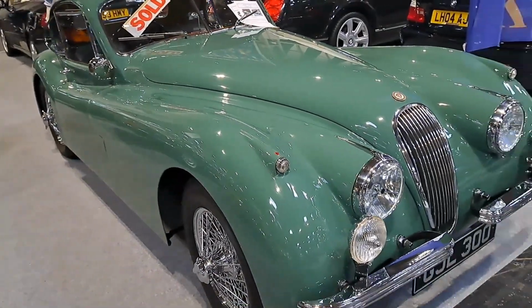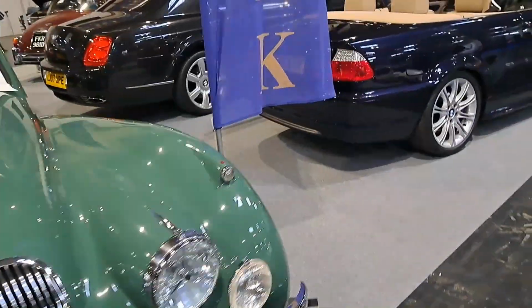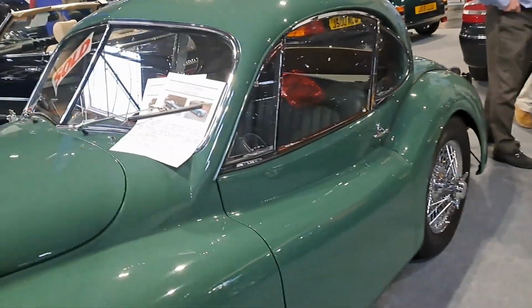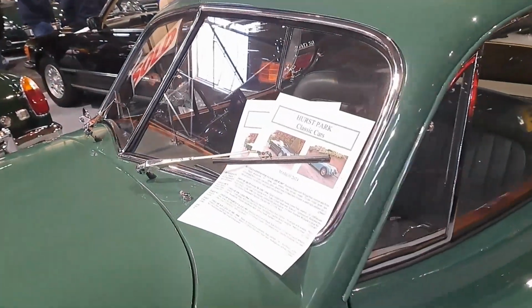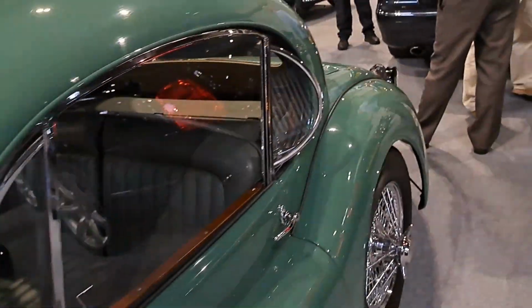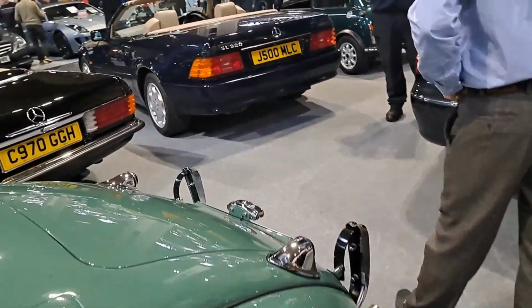Ooh, sold. A Jaguar. I think this is an XK120, isn't it? Yeah, there you go. There's some information about it. It's 1954. It was £140,000, but someone just bought it, so you can't have it.